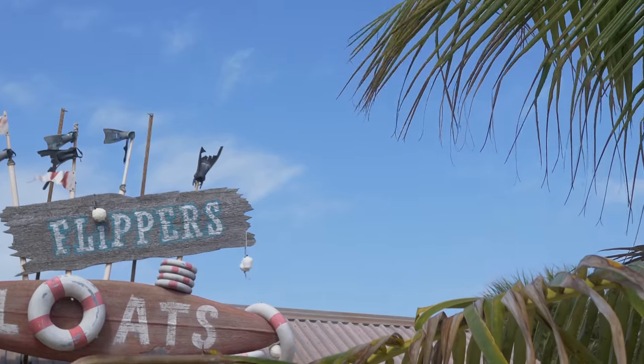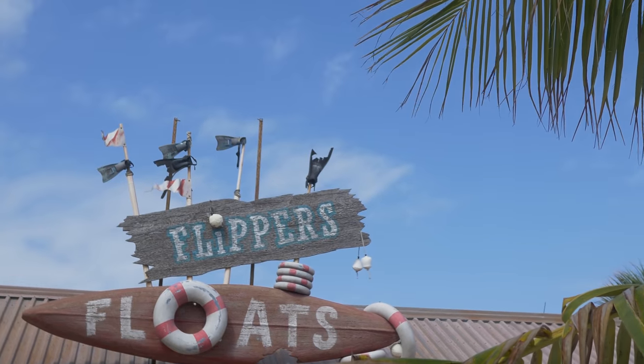All right, at the end of Castaway Family Beach, you will find Flippers Floats. It's another area that you can rent snorkel gear and floats for the beach to enjoy your day.